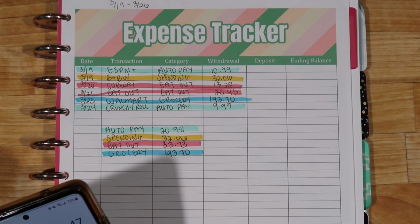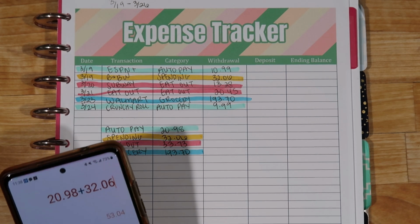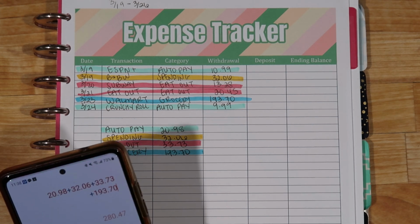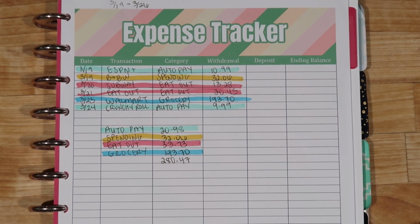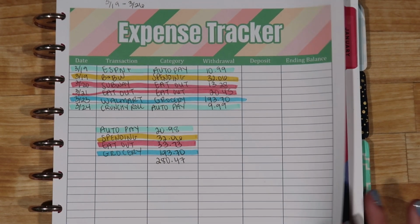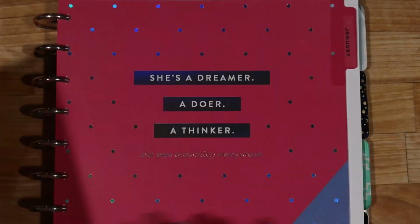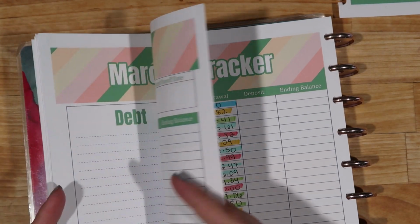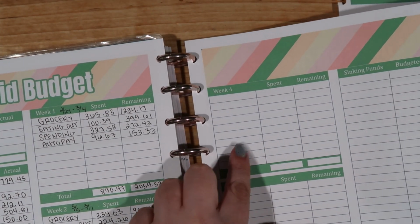So we spent $280.47 this week, is that right? $20.98 plus $32.06 plus $33.73 plus $193.70. Yep, $280 with 47 cents, which is awesome. So I'm going to pull this expense tracker right out of my budget binder, or budget book, budget planner, whatever you call it, and I'm going to flip to my hybrid budget for the month, and we're going to use that information to fill in week 4.